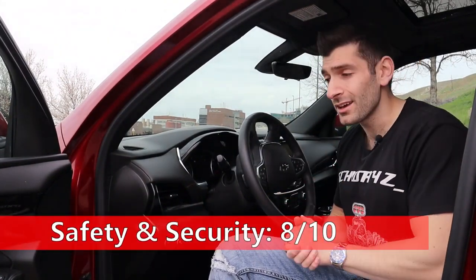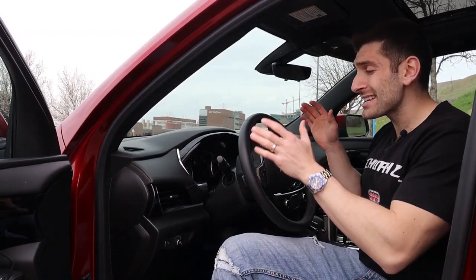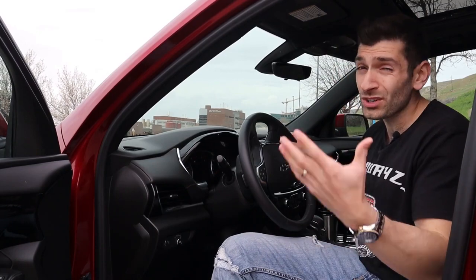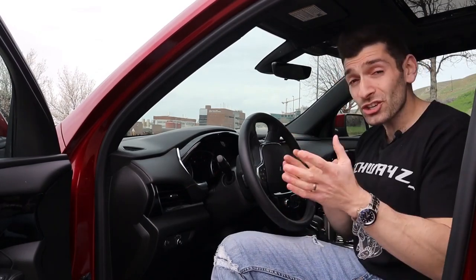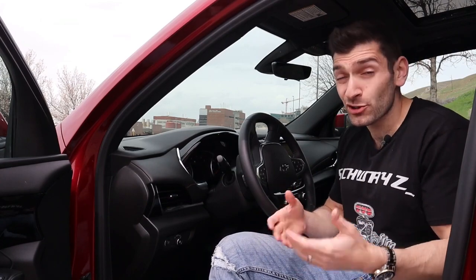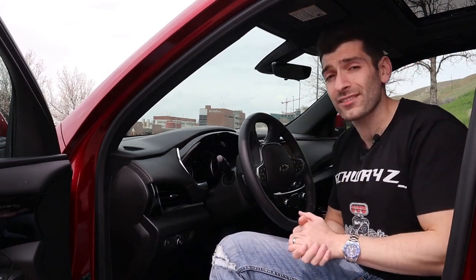Now, I would rate safety and security an 8 out of 10. The only thing really notching this vehicle down is similar to the Equinox, where it does not come with adaptive cruise control as standard on the base trim level, where some of the other competition does. Additionally, this vehicle does not come with any type of self-driving functionality like Chevy Super Cruise. But other than that, this vehicle comes with pretty much every other safety feature that you need to keep yourself safe driving down the road.